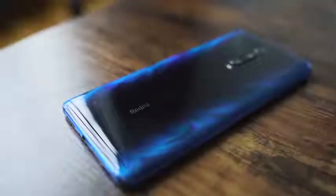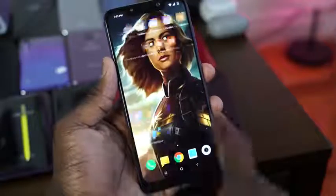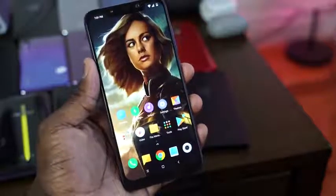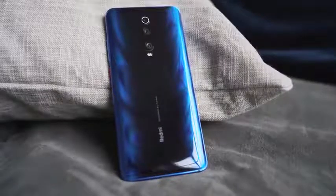So Redmi is the budget line from Xiaomi, and Xiaomi makes some really inexpensive good phones. The K20 Pro is no different. Now remember the Poco phone from last year, ran the 845, everyone was like, whoa, this is crazy. We haven't seen a successor yet to that device, but the K20 Pro is the spiritual successor in my mind, if you think about it.